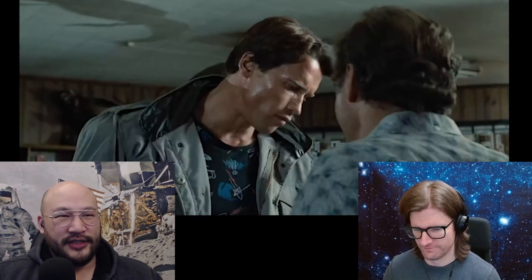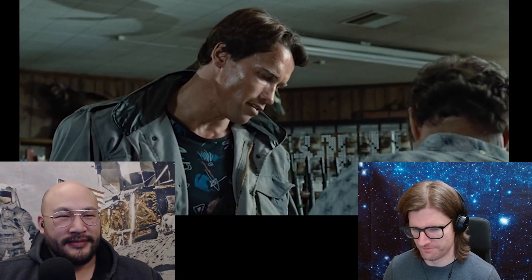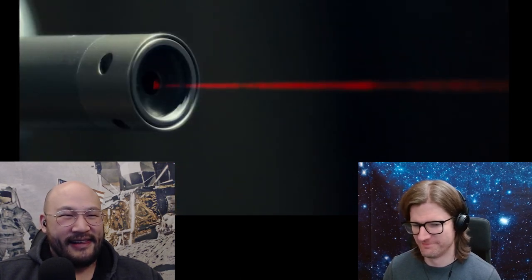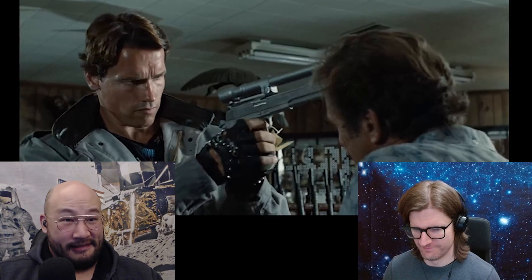Any one of these is ideal for home defense. That's what I'm using it for. 45 long slide with laser sighting. The beam comes on and you put the red dot where you want the bullet to go.